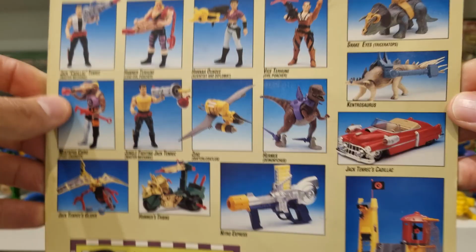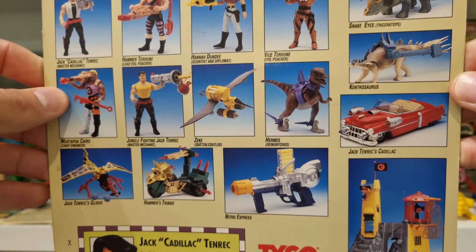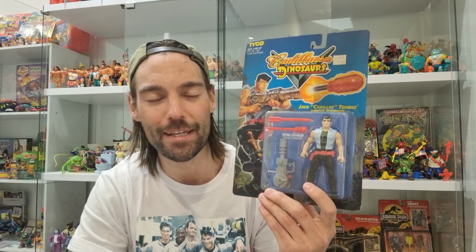Very interestingly, you look at the cross cell on the back and the dino figures are very recognizably Dino Riders, obviously another Tyco line, but this figure is scaled way bigger than Dino Riders figures. This is more like a Jurassic Park scale, and Jurassic Park is probably a fitting tie-in here because this came out in 1993. You can imagine it's all about the Jurassic Park hype in 1993.